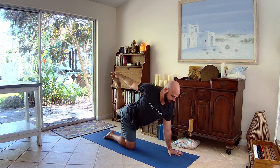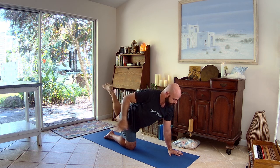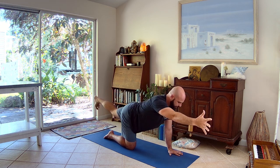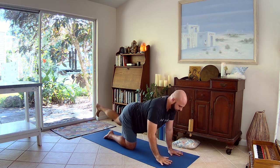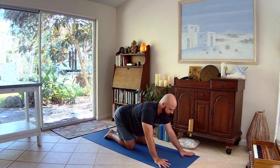One more breath wherever you are, a deep breath in. And out. Another breath in to find your length. Exhale, releasing your right hand down, your left knee down. Take some hip sways or circles.